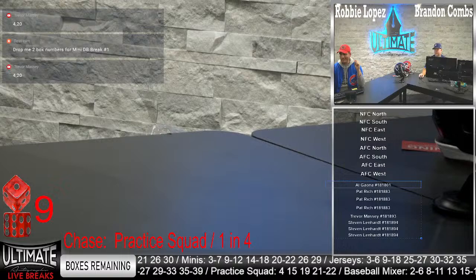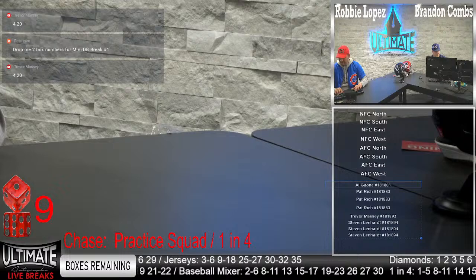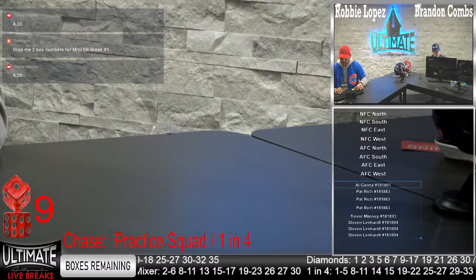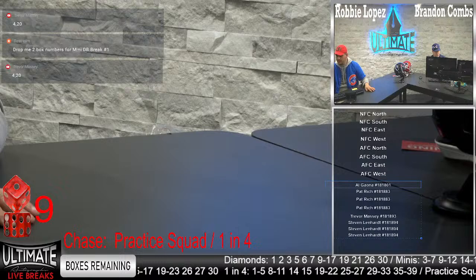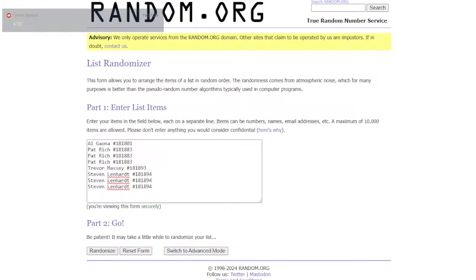In the minis, we got four. Yep. So three. Five, and then one. 420's off. Okay, ticketer's up to date. And let's get to the randomizer and shake this list up nine times. Al, Pat, Trevor, and Steven. Here we go. Good luck, everybody, on your divisions.